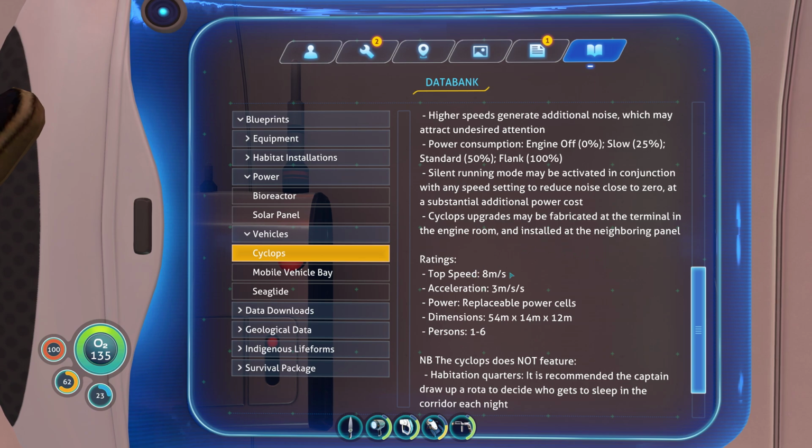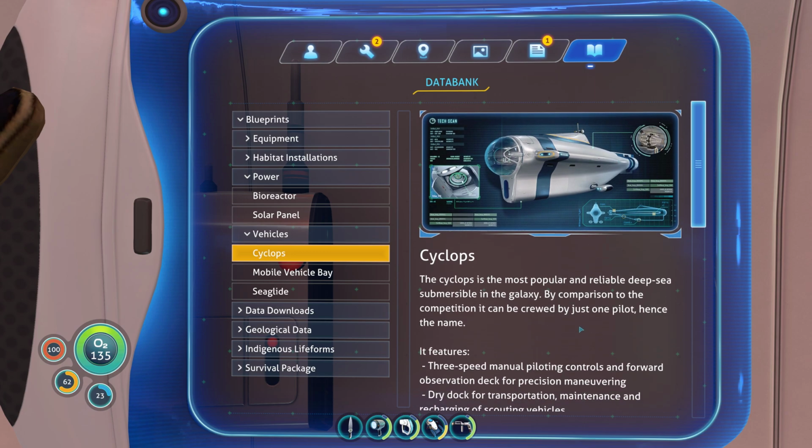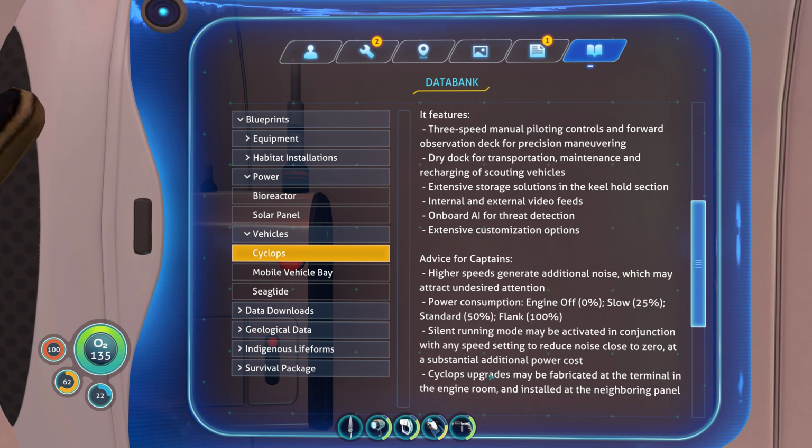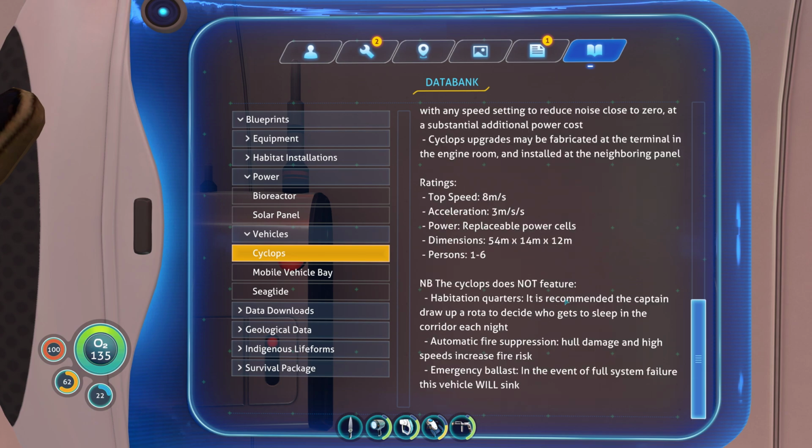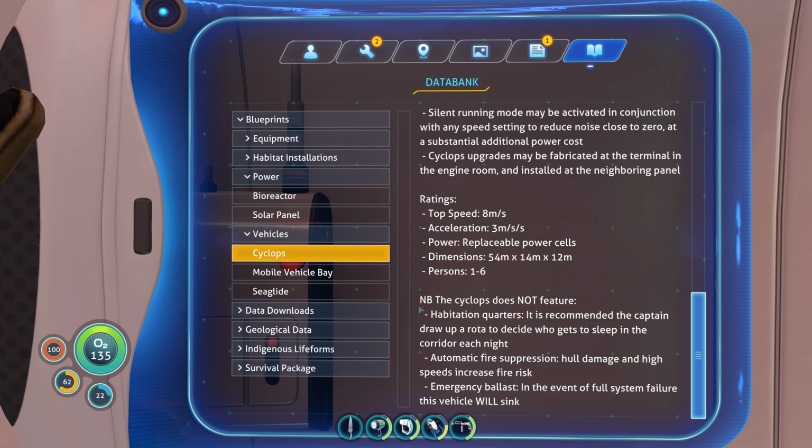Okay. Top speed 8 meters a second, 3 meters a second acceleration per second maybe. Replaceable power cells. It's 54 meters long, 14 meters wide, and 12 meters high maybe, or 12 meters wide and 14. It looks like it's higher than it is. So this is length, height, and width, I guess, and 1 to 6 people. Okay, again, I still don't know what NB means. I guess it's sort of like a PS to the civilized world.